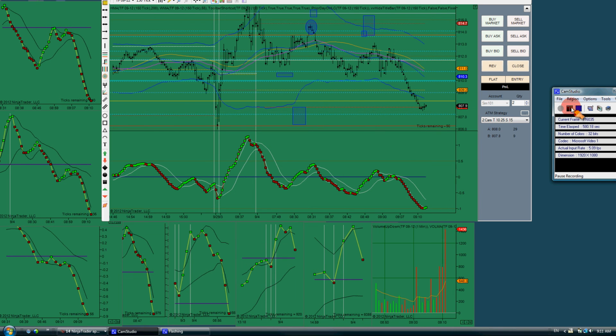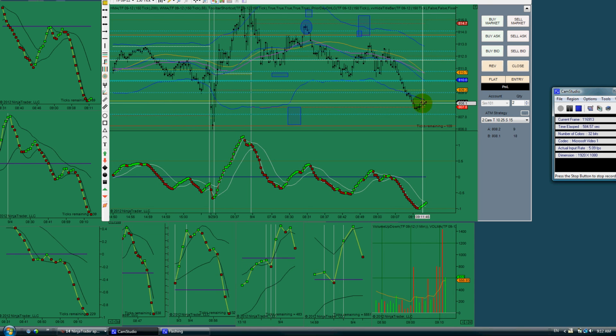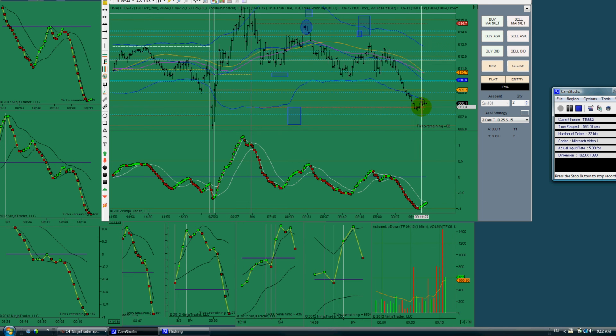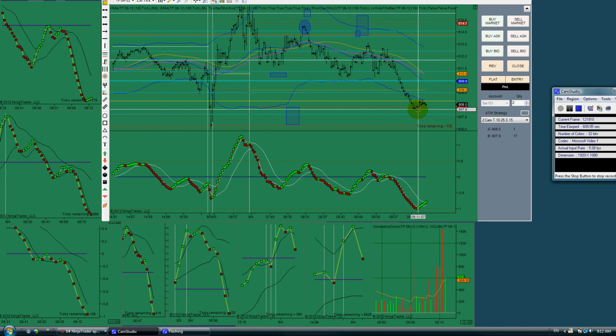Now here's a sweet sight: price came down and reacted to this fib marker that we placed right here way back at 8:30. That's kind of cool. And some who are advanced may have taken a long here. I'm not that confident, so we'll wait for our indicators to say it's time to get in.